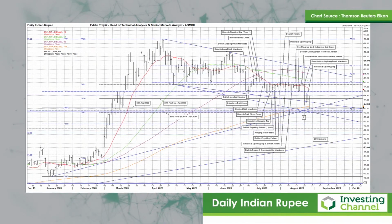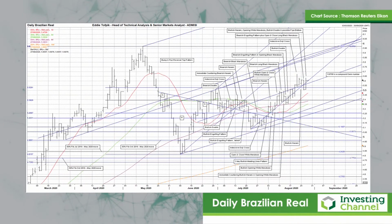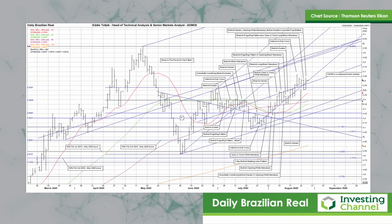Next chart to look at is the US dollar against the Brazilian real. This chart continues to be one of my most complex. It seems I was not the only one who was surprised by Tuesday's move lower, as yesterday was a complete volte-face on the previous session. It ended up being all of the following patterns, all on the same day. Okay, a bearish Harami, a bullish opening white Marubozu, a bullish double, and finally a possible pipe bottom.